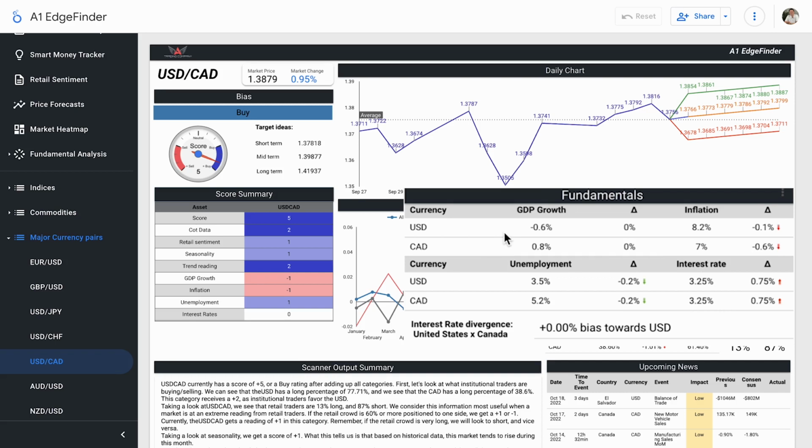GDP growth, we have -0.6% for the US dollar and 0.8% for the Canadian dollar. Inflation sits at 8.2% for the US dollar and 7% for the Canadian dollar. And lastly, unemployment, 3.5% for the US and 5.2% for Canada.